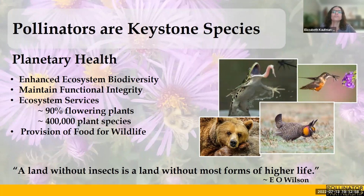The pollinators also serve as the foundation for food chains. They provide food for wildlife, be that through increased fruit and seed set, or, as in the case of insect pollinators, they may be the main course. For example, 96% of birds eat insects, and 60% of bird species completely rely on insects for their diet.